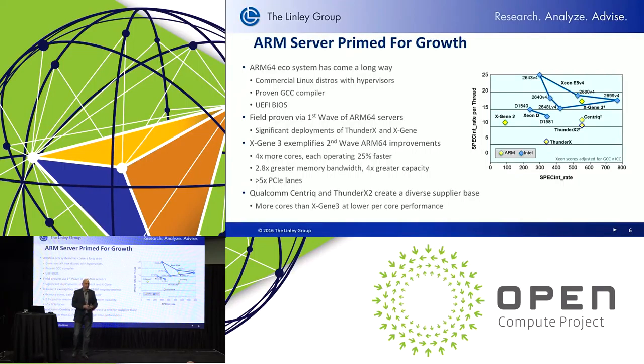As you see, the first generation was more like where my red arrow line is here. The second wave of things has a huge improvement, exemplified here by the X-Gene 3 that Kumar will talk about, where the performance is improved from having four times the number of cores, 25% faster than before, and double the number of memory controllers, so you've got 2.8 times the memory bandwidth because the frequency also went up. The capacity has gone up, the PCI rates have gone up. So the second wave of these, represented by X-Gene 3 and ThunderX 2 that you can hear about from the Cavium folks, has improved significantly to make the whole platform attractive.